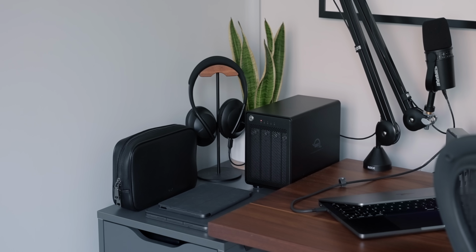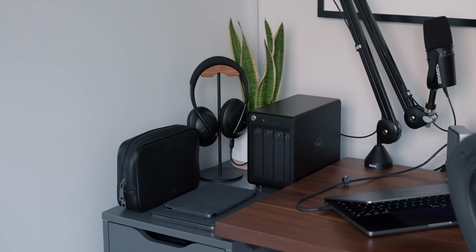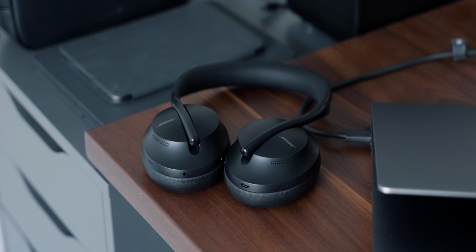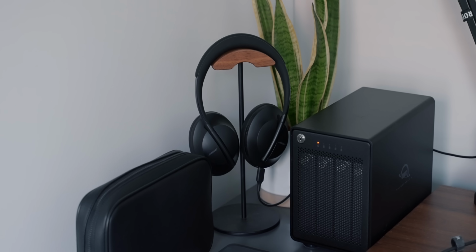I have a few things on top of the drawers, with my snake plant, headphones and hard drive bay being the most static. The other things do move around and change quite a bit. The current headphones I have are the Bose 700s. I didn't buy these, they actually came free with my Pixel 6 Pro purchase that I made a few months ago, so that was a pretty damn good deal.